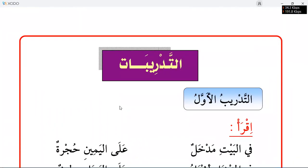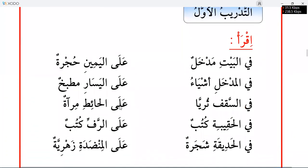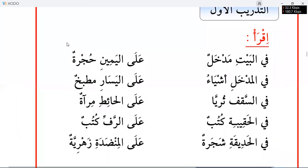The first exercise. First exercise. Read. Miss Bisma, read and translate.